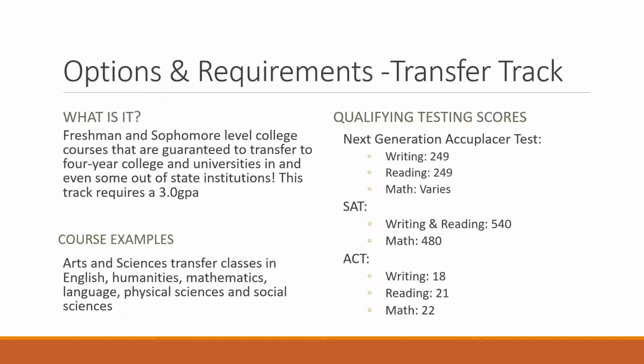So, you know, if your student is interested in going straight to Clemson or going to USC Columbia, they will not have any wasted credit by attending TCL and pursuing this transfer track, because those schools will accept our transfer credits, giving them a leg up.